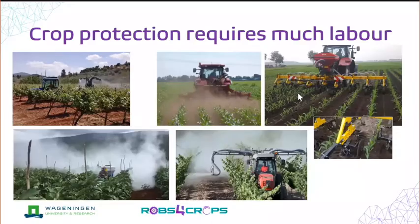Now, I don't need to tell you that crop protection requires a lot of labor. Often you may need something like 20 or 30 passes to keep the weeds and the pests under control in a single crop. And the work, whether that is spraying, like in the pictures on the left and the bottom, or whether it's mechanical weeding in the pictures on the right and the top, it's often poorly paid work.